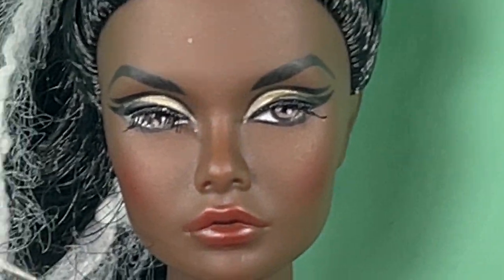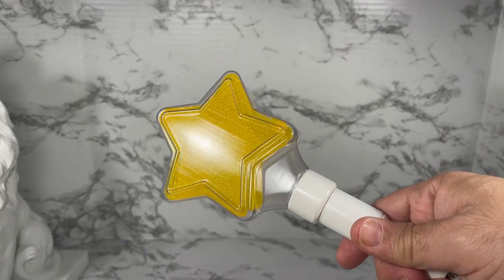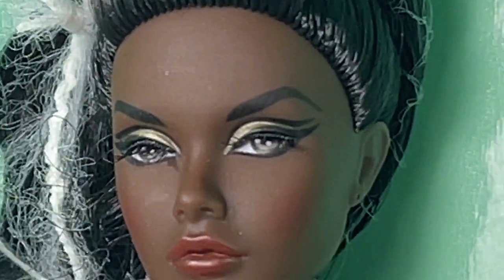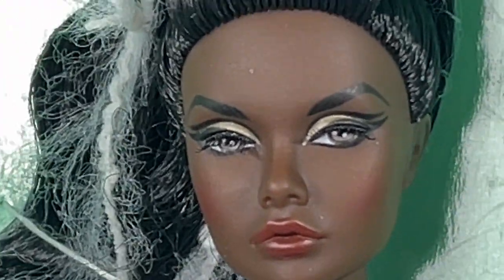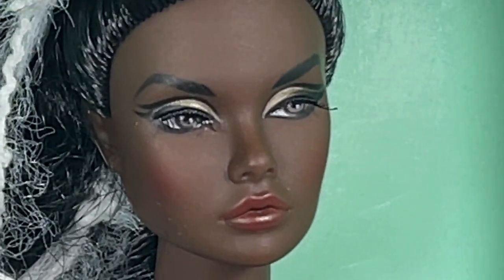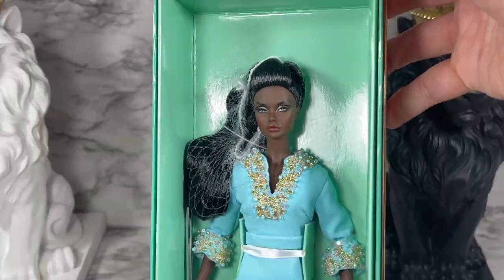This eye, well, you know what? One moment, please. Let's use a little magic. And just like that, she is better. As you can see, you just have to sometimes push the lashes up a little bit and it is much better. Very beautiful.